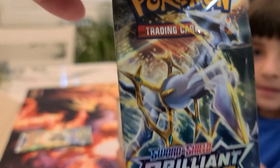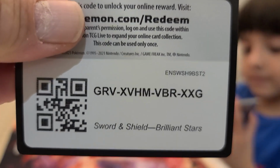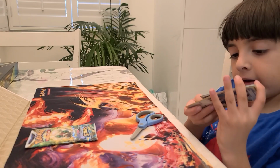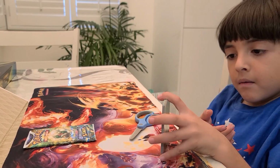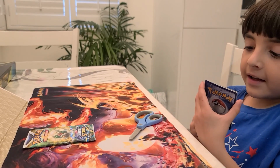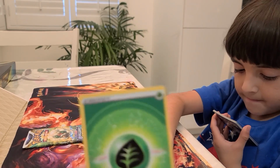This is going to be Brilliant Stars. We have a first come, first serve. One. Brilliant Stars did give us that rainbow VMAX. Three. So I'm excited. We got two Brilliant Stars packets. Hopefully we can get another Charizard. Oh, man, that'd be awesome. Something like that. Yeah, Brilliant Stars gave us some good stuff. All right, here we go.